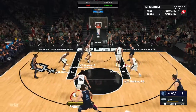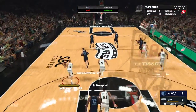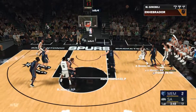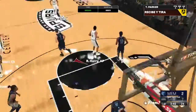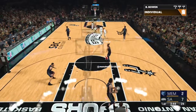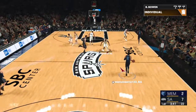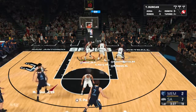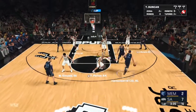Brooks with no one around. Will not go. This is off the front iron. Back to Ginobili. Again, the Spurs good for two. Good way to start this game. You want to get him rolling as early as possible. And we know once he gets in the rhythm, he's a really tough guy to stop.